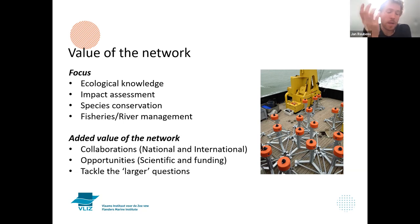Some scientific questions that couldn't be asked or tackled before can now be tackled, or it allows you to do some pilot studies. If you have some small funding available or some seeding money, you just do a test, you see whether or not something is feasible, and then you can apply for more fundamental funding to perform the proper research. It also allows us to tackle these larger questions, because we don't work anymore on an institutional level or on a small area. We broaden the scope, so this helps to tackle more large-scale questions.